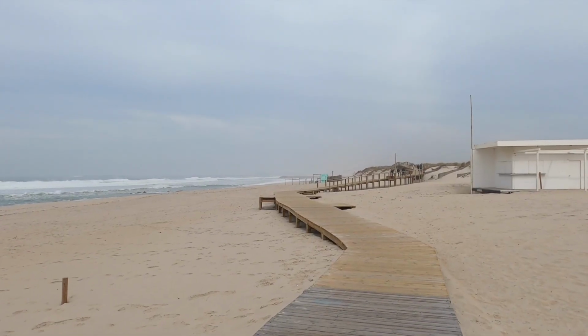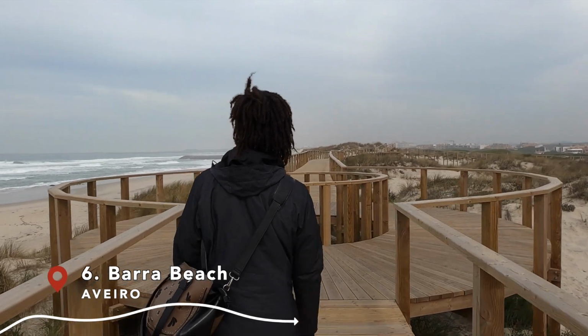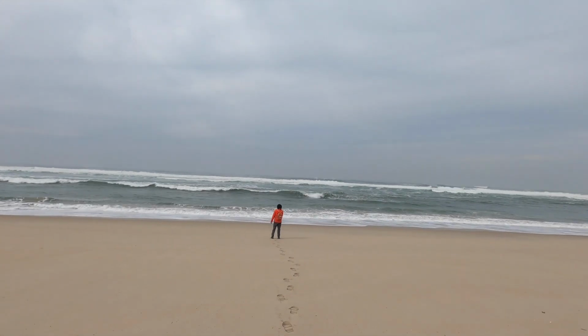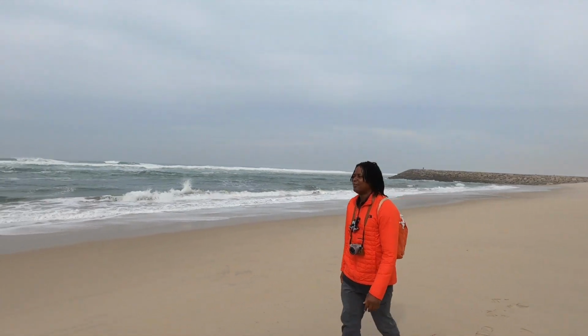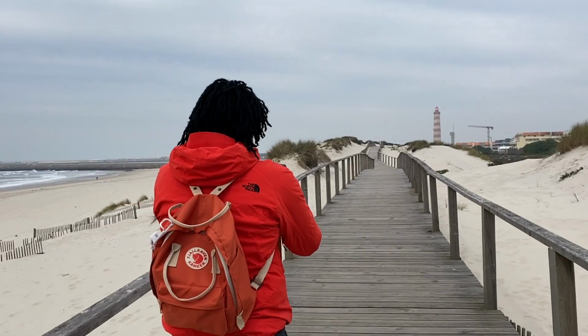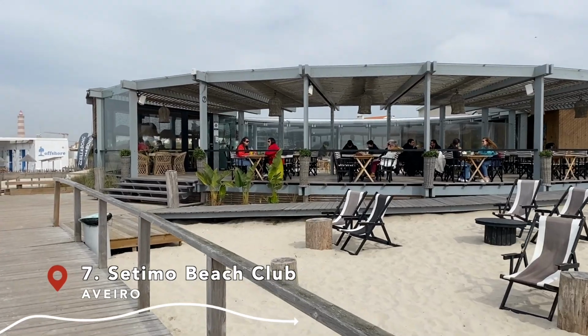So we're walking the boardwalk to Barra Beach. Like a 20-minute walk from Costa Nova, but you won't notice it at all with the view of the sea as you go along. So this view is gorgeous. Even if you don't have time to swim or sunbathe, you should come out and see this beach. It's incredible. And for lunch with a view, we can highly recommend Sétimo Beach Club.